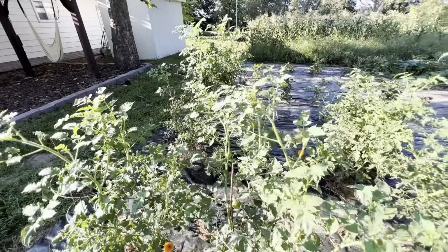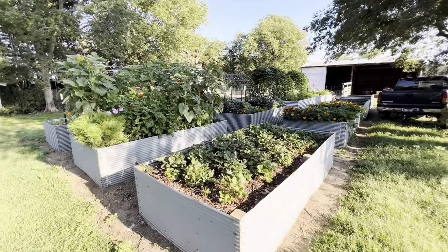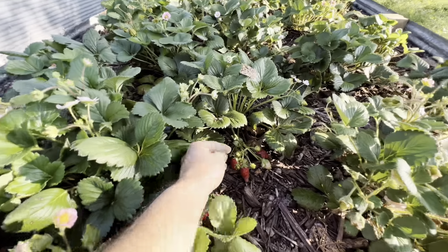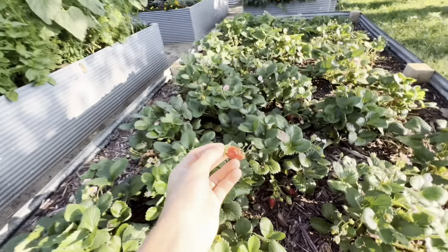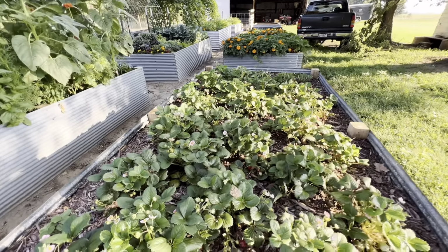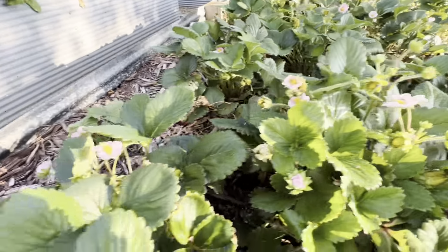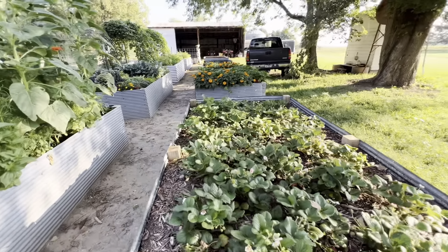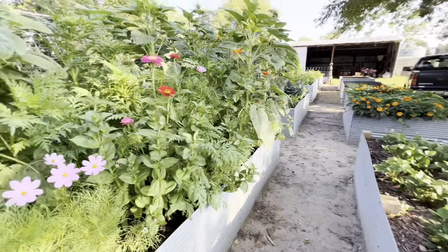So looking good on the tomato side. On the raised garden beds, our strawberries are still going strong. We talked to a lot of people around here actually that have had their strawberries quit growing, but ours are still all blooming and producing great. So I don't know what we're doing different, but our strawberries are doing really well this year. I've been very pleased with those.